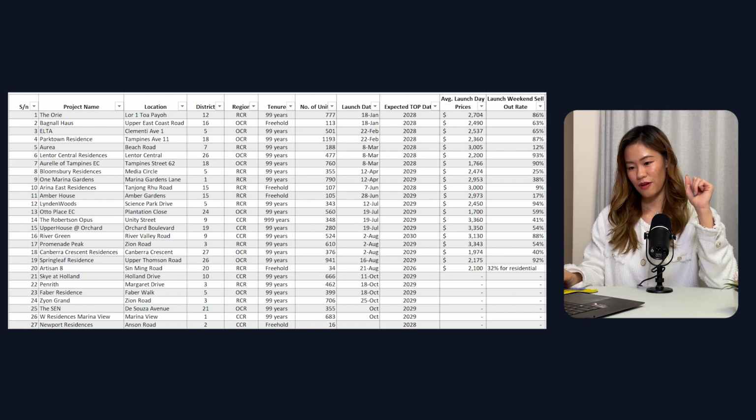That's insane. In fact, Aura of Tampines, OCR as well, the average pricing is $1,766 per square foot and 90% reception on launch day. In fact, now it's fully sold out after the second round of balloting. And if I were to look at the other OCR launches, this is the EC. EC, the price is $1,700 per square foot for Auto Place, 59% reception. And the rest are actually a whole slew of CCR launches, Robertson Opus, Upper House, River Green, and then Promenade Peak, which is an artisanal RCR project, Canberra Crescent Residences.